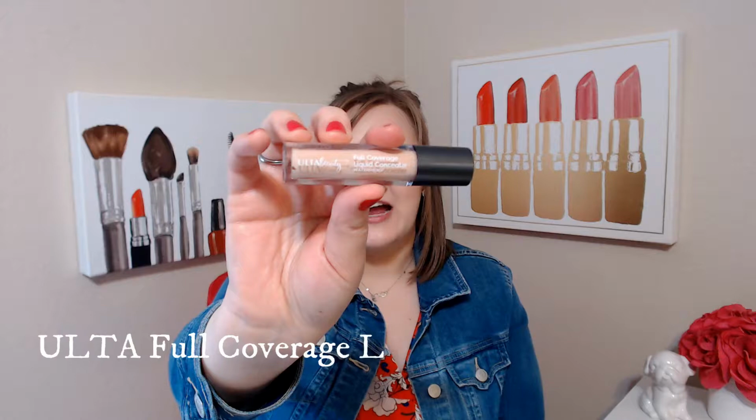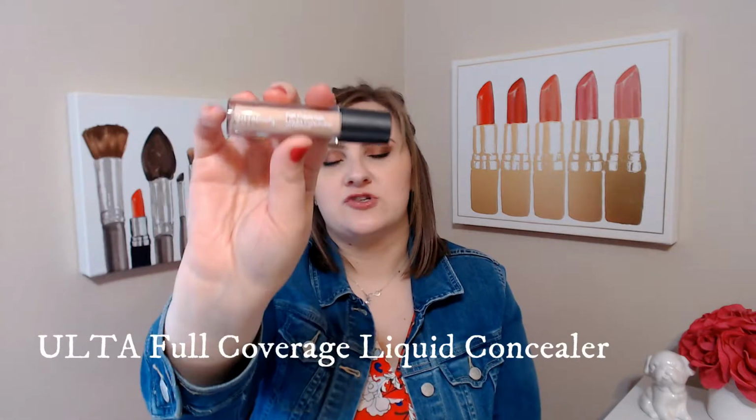All right, next is a concealer that if you've been watching her videos recently, you know she's talked about. It is the Ulta Beauty Under Eye Concealer. What's it called? Full Coverage Liquid Concealer. Now, I'm still on the fence about this. I'm not sure if I love it as much as she does. It is not quite the color I want it to be, and it is the lightest shade that Ulta carries. Mine is in Light Cool. I'll show you a swatch there.